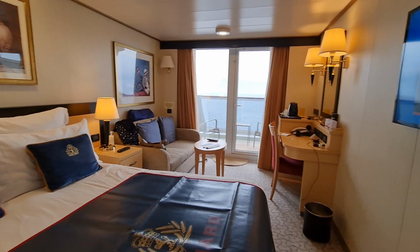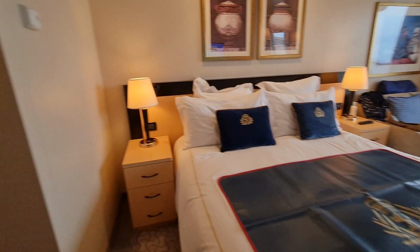Should we start in the bathroom, actually? Start wherever you want, let's start in the bathroom. So, bathroom is a decent size. Unfortunately, it's got a shower curtain, as we do prefer a glass door. But it's been a good size, hasn't it, Paul? It's a good size. Decent power. You have got a little washing line up there if you needed it, which we haven't.